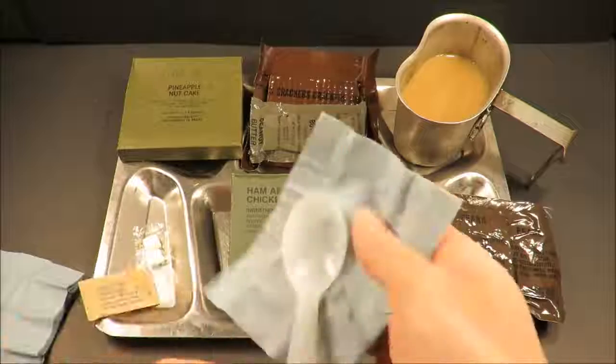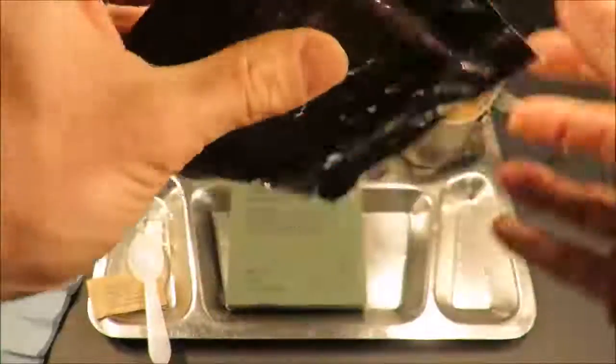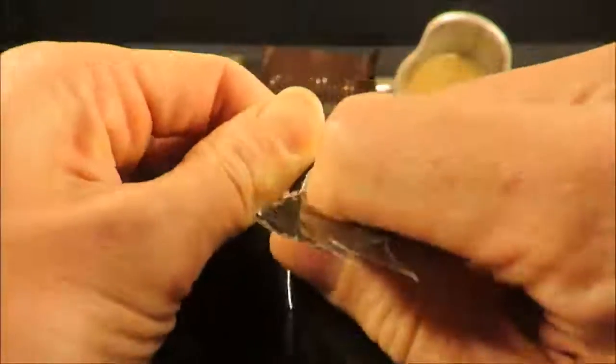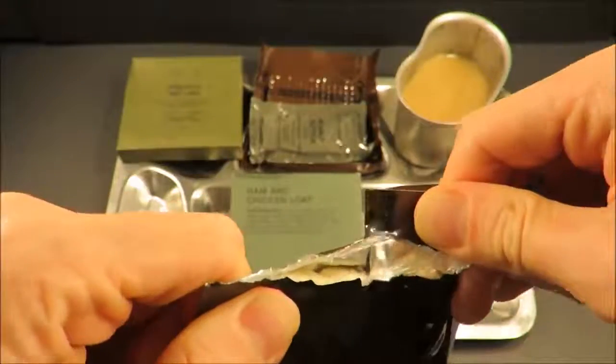As to why this toilet paper is blue. Okay, so now I really want to check out the pears. I can't help myself. Look at this. They look fine, I think.